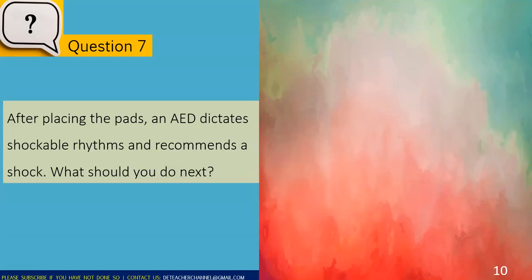Question 7. After placing the pads, an AED detects shockable rhythms and recommends a shock. What should you do next?